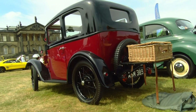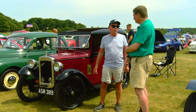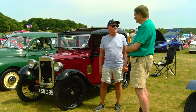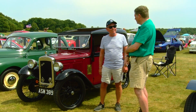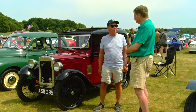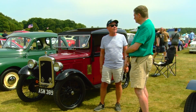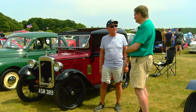So, do you use it for shows much? Get out to many? Mostly shows, yes, local shows. Don't go much further than 20 miles. It's far enough, really. And what are the challenges driving a pre-war car on the roads today? Brakes. You've got to think ahead when you're braking, so they're not the best of cars for people that are not used to driving that type of thing.